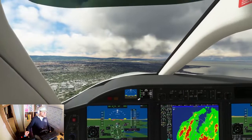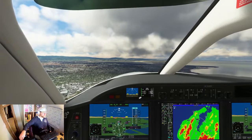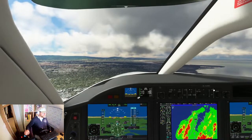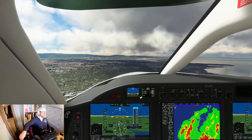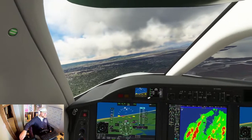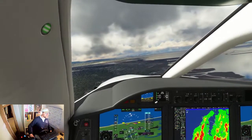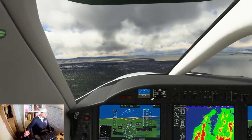I like the fact that the ICAO code for San Carlos is K-SQL. I assume that's an homage to its links to the software world. There's Palo Alto just down there. Now right on top of the 101.